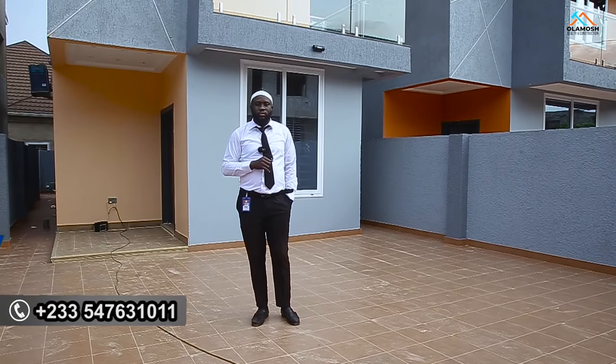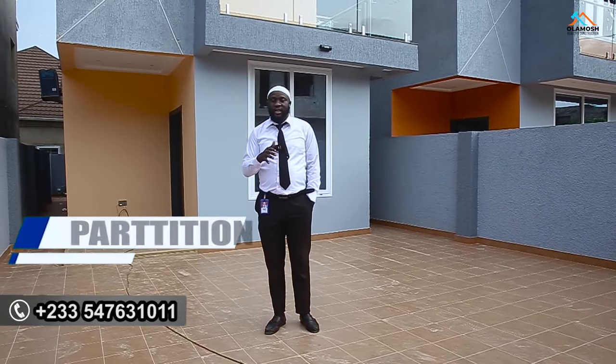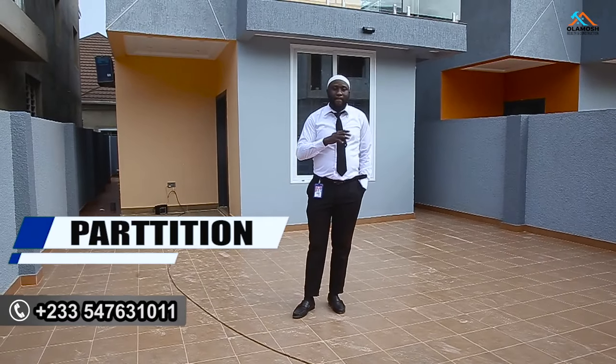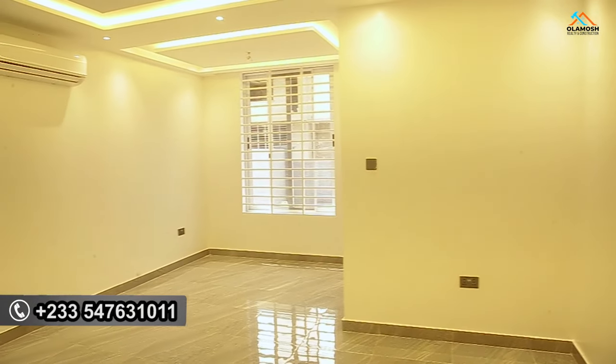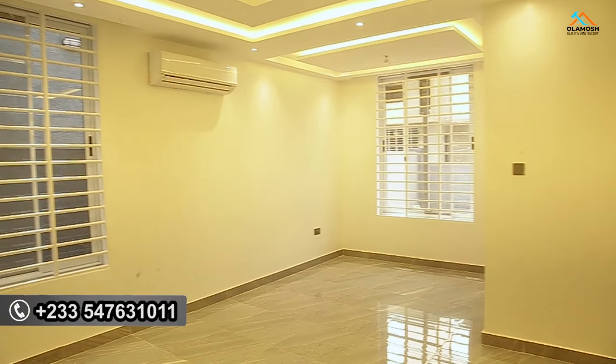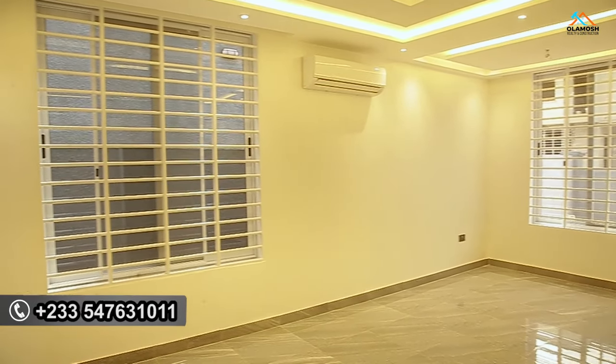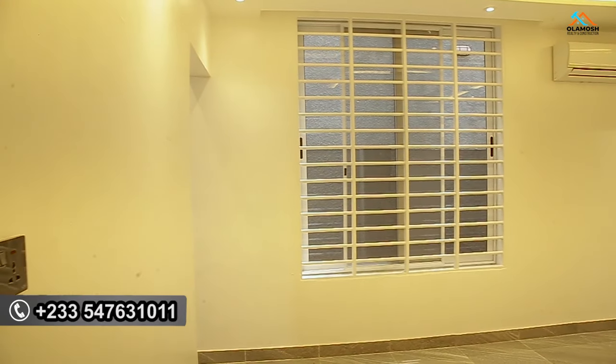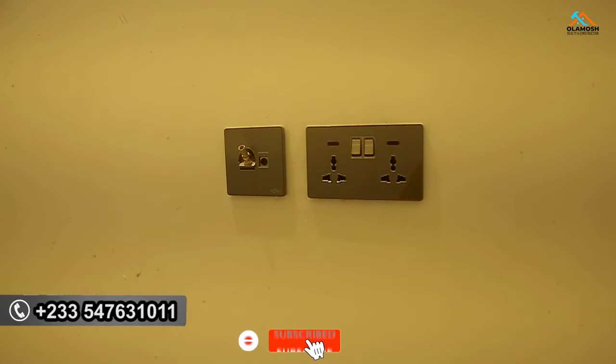Now let's go to the number two reason. The number two reason why you have to consider this property is the size of the rooms. In most cases, the rooms in two-bedrooms are meant to be very, very small. But when you take a look at what you are seeing on your screen right now, the living area is spacious enough. You also have a space where you can fix your dining table and chairs. The living area is spacious enough to take all your sofas, and you also have your TV connection which has been done for you.